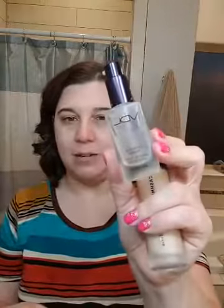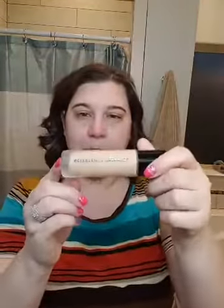I've already done also my VDL Satin Primer. We're going to go now with our Cashmere Complexion in shade Buttercream. I'm going to put my foundation on first today because this concealer trick, I think we're going to go ahead and need our foundation base.